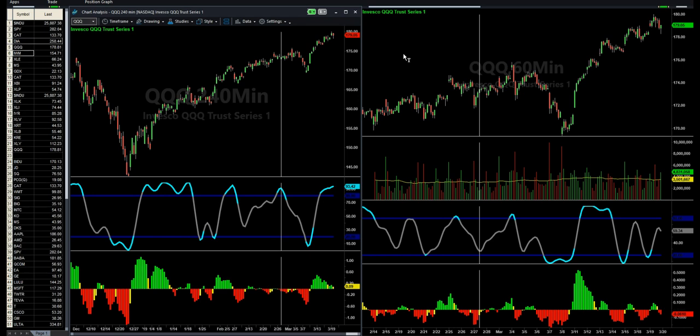This afternoon FedEx warned that the whole globe is slowing, and so FedEx has released that report this afternoon. So I look for more doom and gloom over the rest of the week. So I can just see the writing on the wall there. So maybe a little bit of hope tomorrow morning, but that will be followed by some downward pressure in stocks.